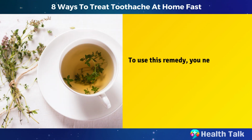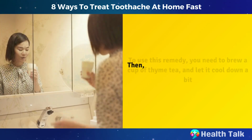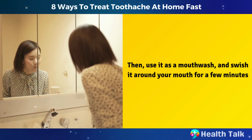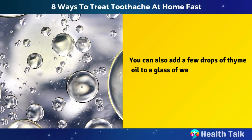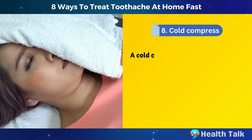To use this remedy, you need to brew a cup of thyme tea and let it cool down a bit. Then use it as a mouthwash and swish it around your mouth for a few minutes. Spit it out and repeat this several times a day. You can also add a few drops of thyme oil to a glass of water and use it as a mouthwash.